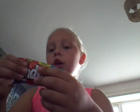Then you also got. What are these, Mum? Fruit winders. Yeah. So these are winders. And this fruit, but it's actually just strawberry flavour. You can get them in sour and many different flavours. And you can also get yogurt ones.